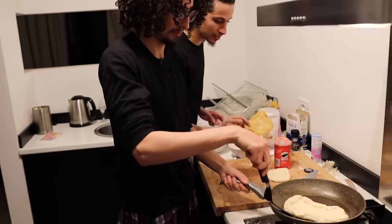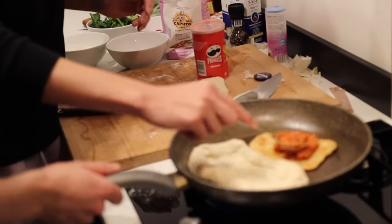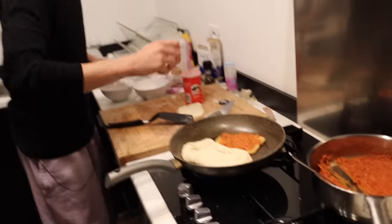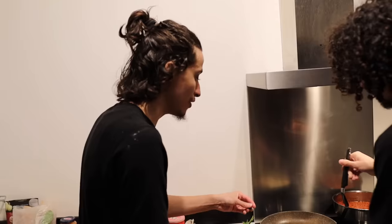I'm gonna start doing my toppings. We're gonna get some tomato sauce. Gonna put that here. Of course, you need to do the little circular motion. Why are you jogging me? And then we're gonna add some cheese as well. Some cheese here. We're gonna add a tomato. We're gonna get some spinach as well. I don't even know what the title is gonna be. I think it's just gonna be, we tried to make pizza in Italy.